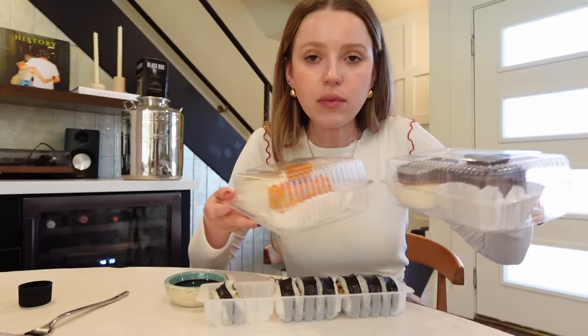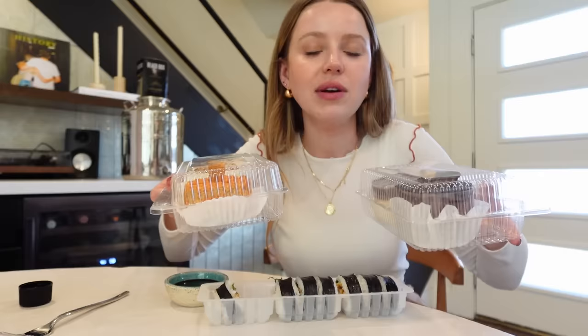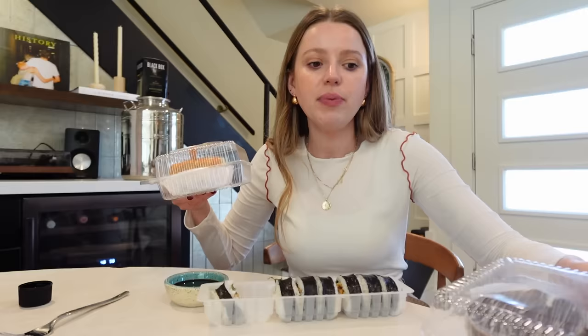I got some mini cakes because they didn't have any pre-made ones. But we got some cheesecakes and a chocolate mousse and a Boston cream pie. Pretty fun. I'll put them out, put a little candle.